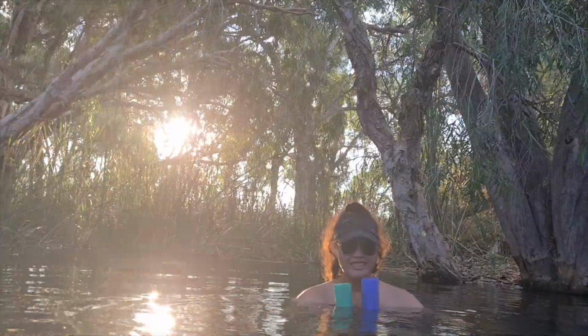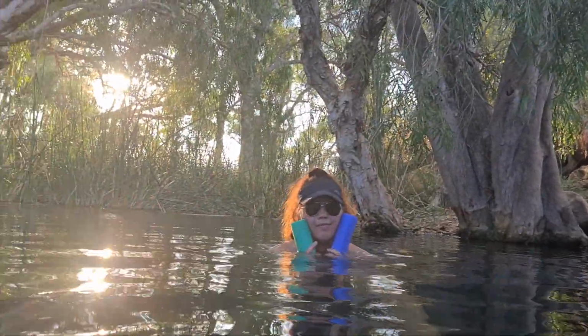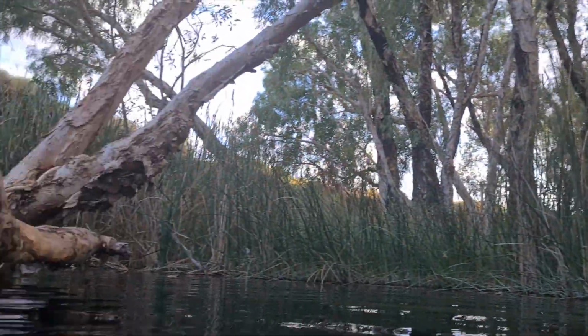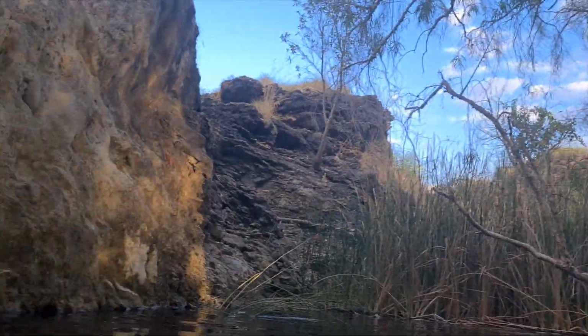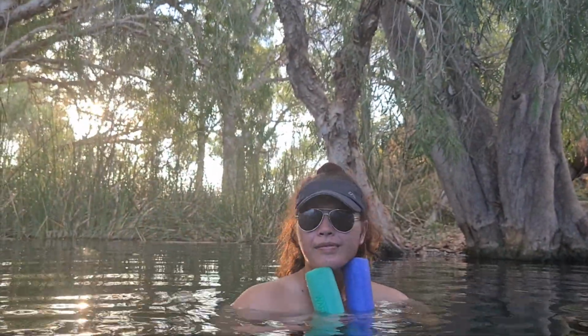We've made it to a random swimming hole. The car's just parked up there. And this is our little hole for the night with no one else around. It's a bathtub. It's the billabong between Halls Creek and Tennant Creek.